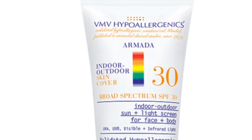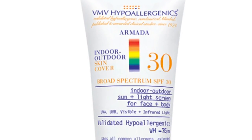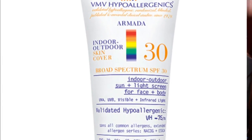And there's a lot of shocking things that even I didn't know as a dermatologist that you were able to cover in your sunblock products. So let's talk about your first one. Yeah, so our sunscreens are part of our Armada Sun and Light Screen line, and this is our Armada SPF 30 Indoor-Outdoor Skin Cover. So it's indoor and outdoor.